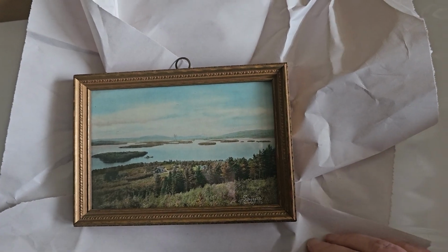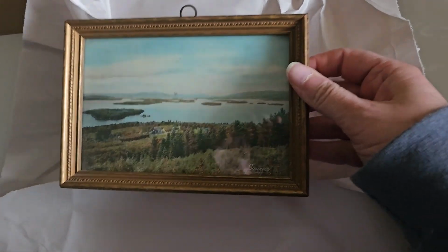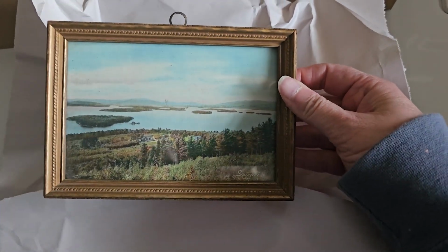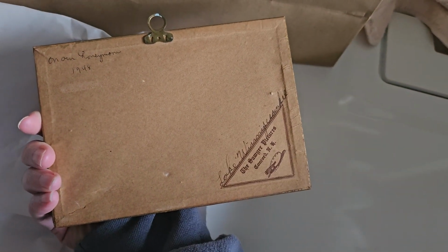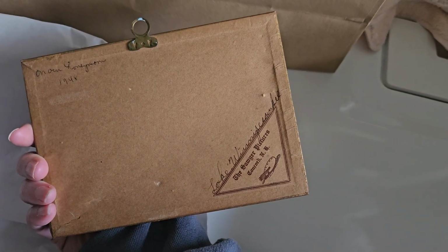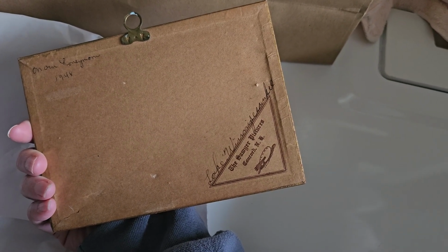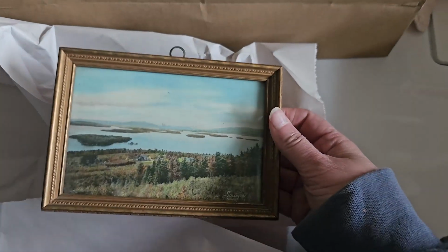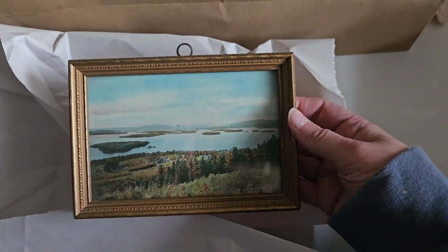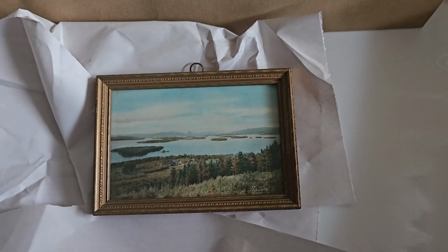All right, I'm going to show you what I bought. So this little picture that was earlier in the video, I thought this was really cute. I wanted something small to hang. And then when we flipped it over, it said on our honeymoon, Lake Winnipesaukee, which made us laugh because Lake Winnipesaukee always reminds us of the movie What About Bob, and we love that movie. So I said, yep, I have got to get this little picture.